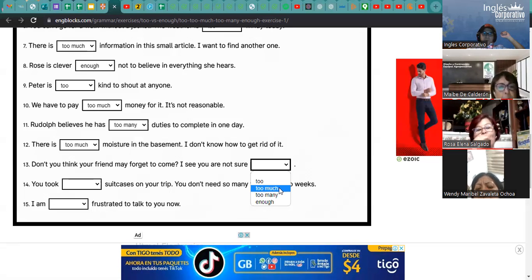I see you are not short enough. We have three options. Enough. Don't you think your friend may forget to come? I see you are not short. Too short, too much, too many. No, short enough. Okay, enough. Let's take enough. Let's see what happens.